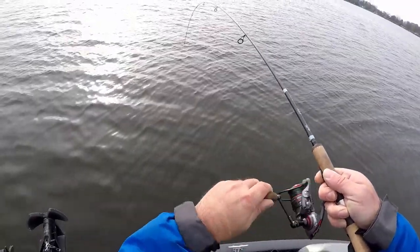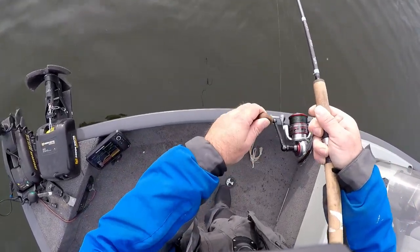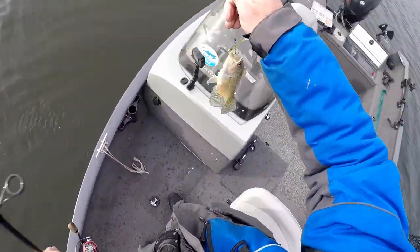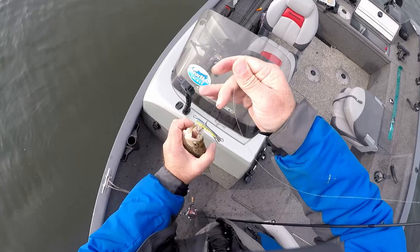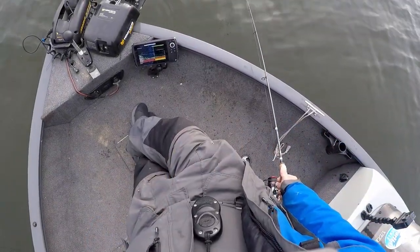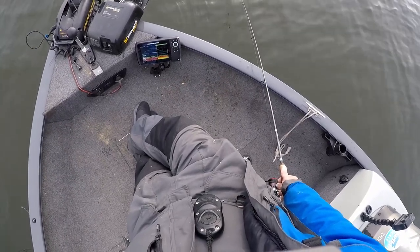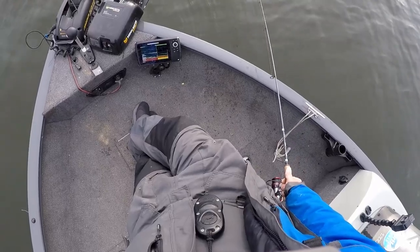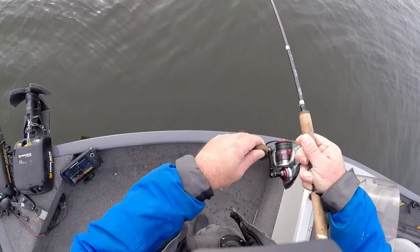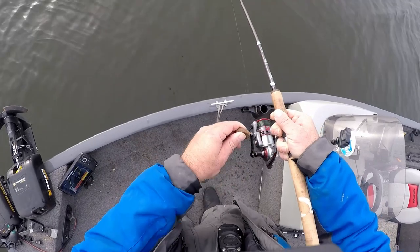That's a heavy fish. It's a heavy fish. Oh, it's a nice crappie. Really nice crappie. There we go. Oh, I hit it on the drop. That's got to be a walleye. Got to be a walleye.